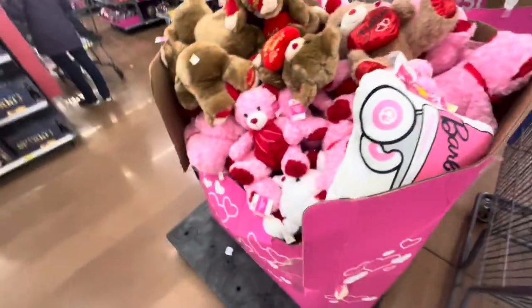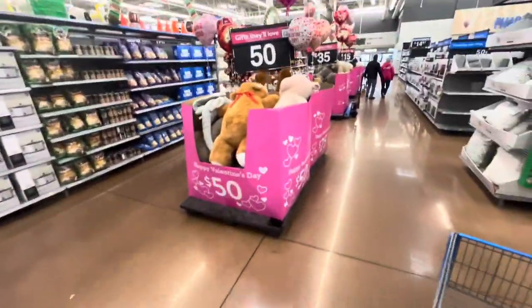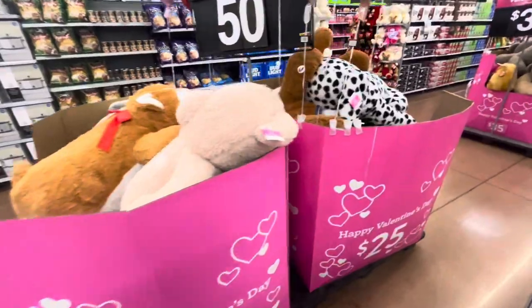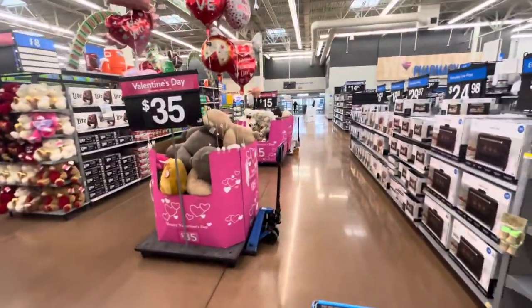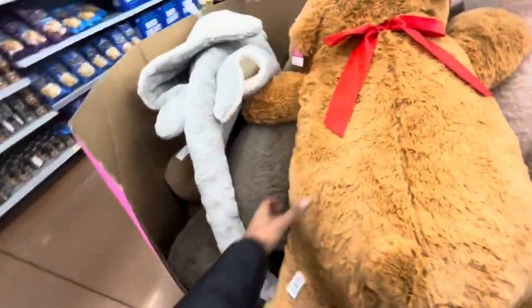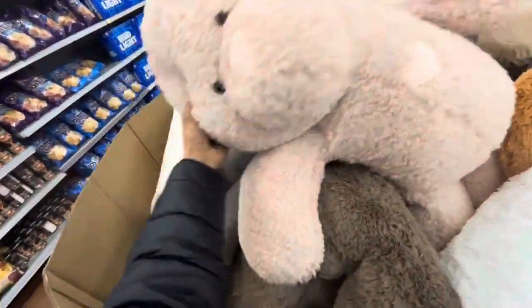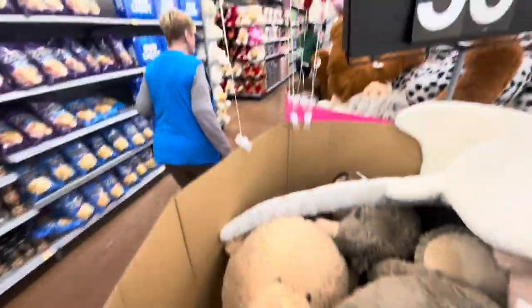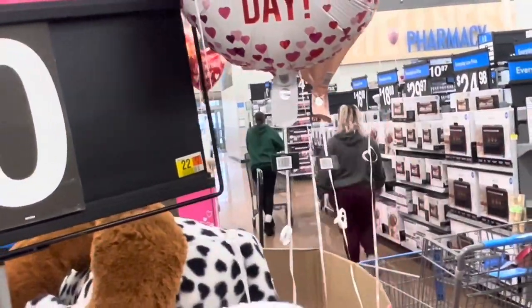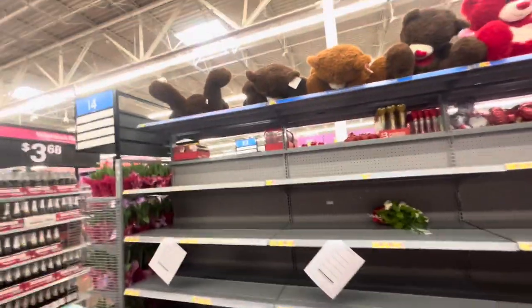I really don't know which one to get. It's hard to pick. There's a lot of them. These over here. Those, and then those down there. Honestly, there she is again. That's funny. All right, so I'm back in this aisle.